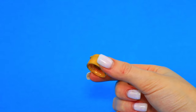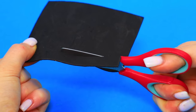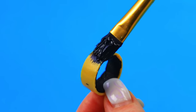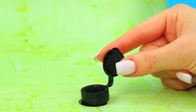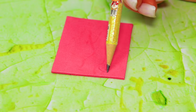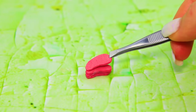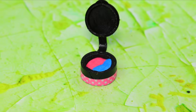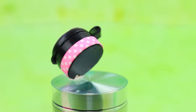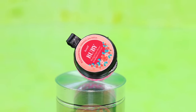Use a plastic cap. Cut a strip out of foam paper. Shape a ring. Seal the bottom with a circle. We made a couple of pairs of patches out of red and blue foam paper. These patches will help her get rid of dark circles.